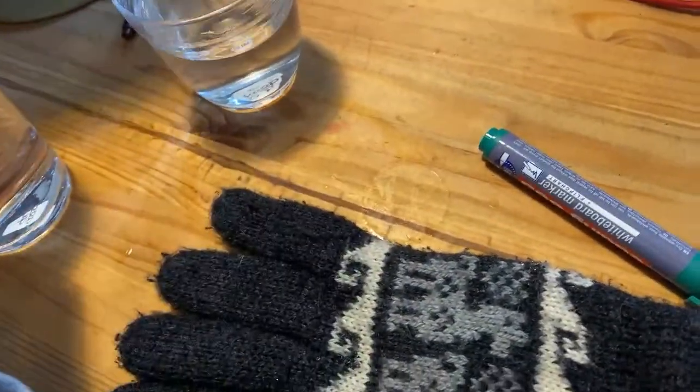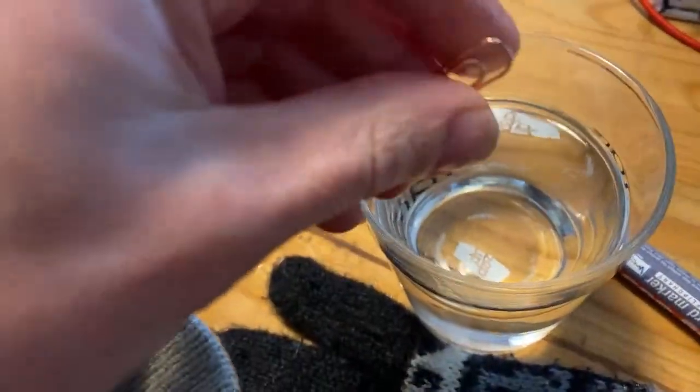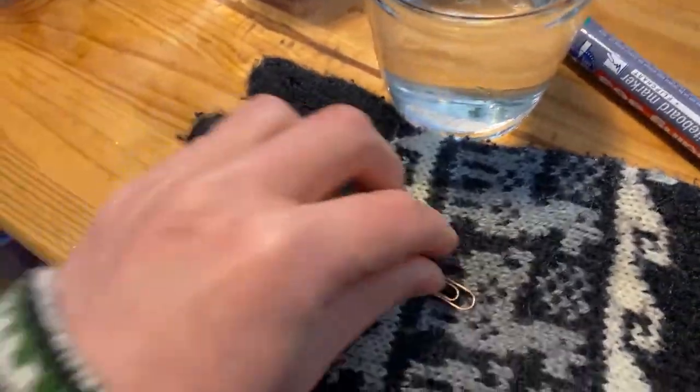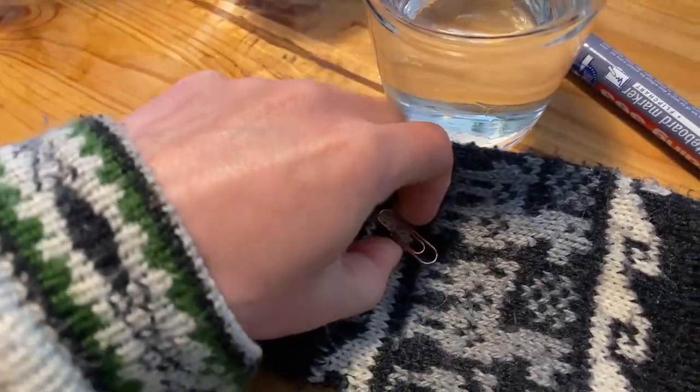I have got another glass of water here. I'll try this in case this water's different. This water's very warm and this is cold. That might make a difference. I think actually maybe what is happening is that my hands are very wet and the paperclip is wet. I think it'll probably help if everything's dry, if you just drop it on.